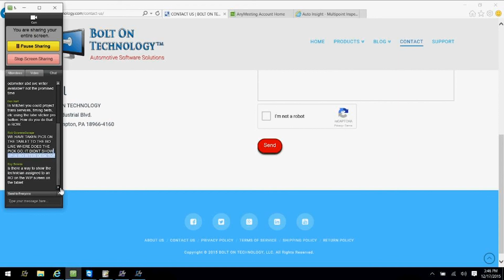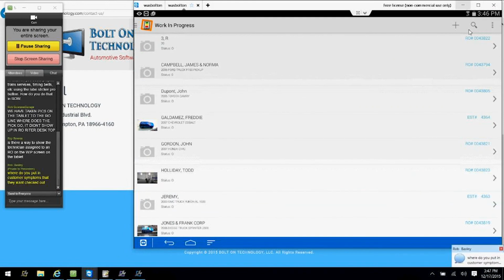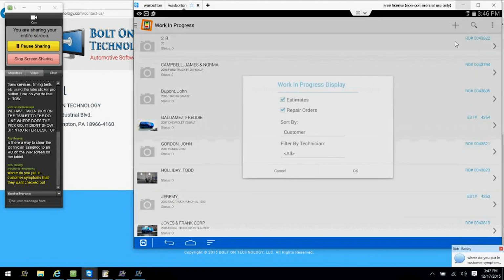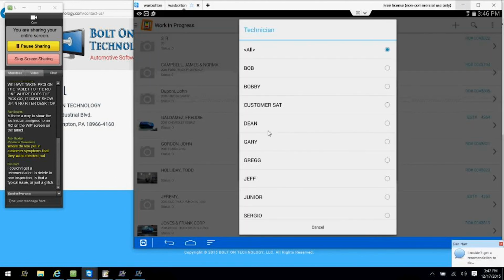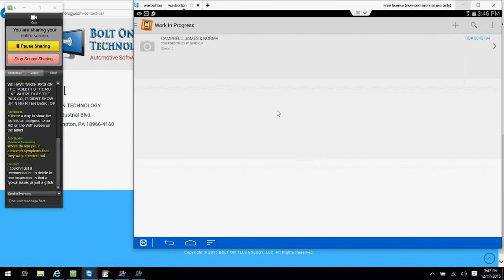Is there a way to show the technician assigned to an RO on the WIP screen on the tablet? So let me go back there. Right now, if you have the technician's tablet, I have this set up for Dean. Dean would only see his jobs, but I think what you're saying here is, in this work in progress where it says status, maybe have the technician name. That is something that is a future release, where we're going to display that technician name out in the work in progress screen.